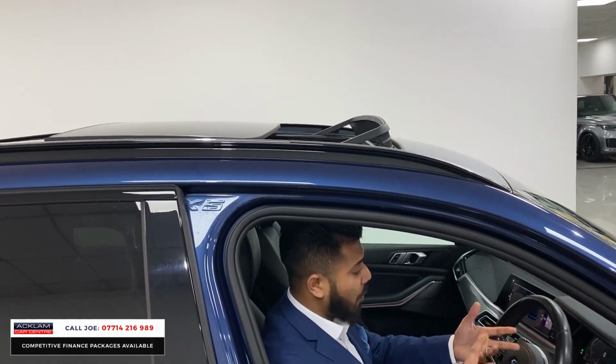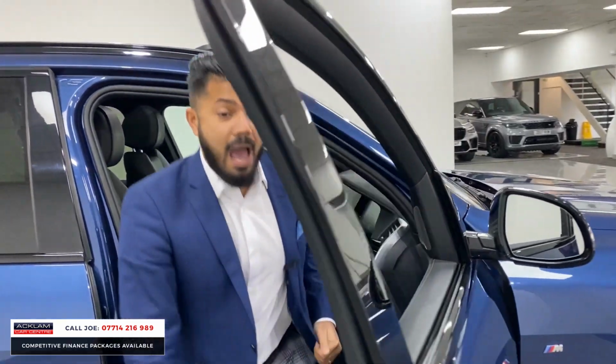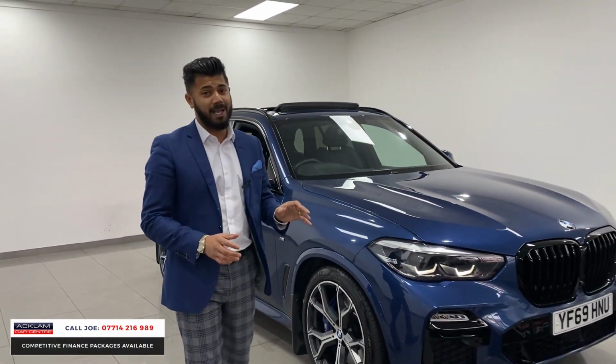Heads-up display, bigger wheels, M Sport, 30,000 miles, Sky Lounge, Harman Kardon sound system, electric deployable tow bar, the list goes on. Beautiful colour, Phytonic blue with a full black styling pack on.